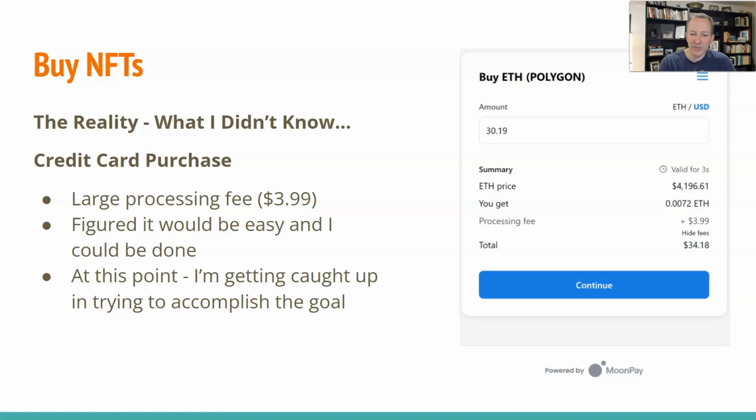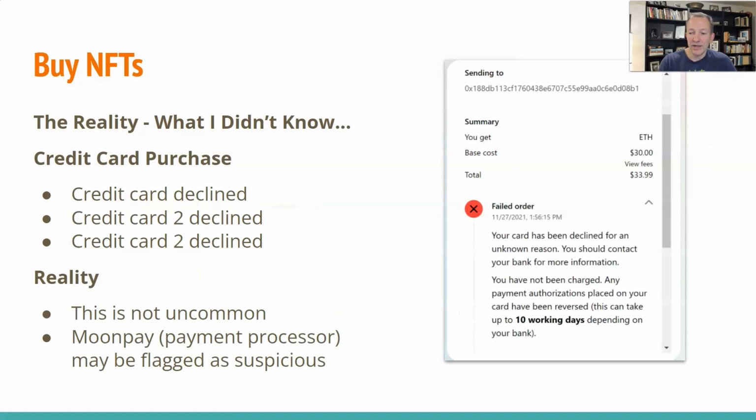I also realized at this point I'm getting caught up in trying to accomplish my goal. So I'm starting to deviate again and setting myself up for making a mistake potentially, but I was just trying to push through this and get it done. And I thought it would be easy. Then here's what happened next: the credit card I put in got declined, and credit card number 2, and it should say credit card number 3. But anyway, I tried 3 cards.